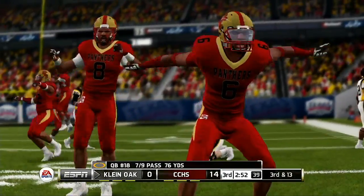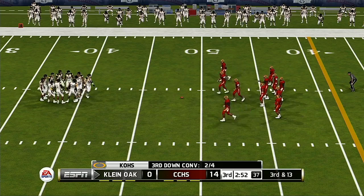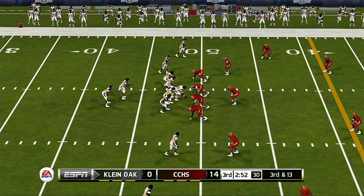Even though they didn't sack him, the pressure was still enough to force a bad pass. If you can get in there and disrupt the pocket, then the quarterback is going to have a tougher time getting the ball to his playmakers. And this is the ninth play of the current drive.